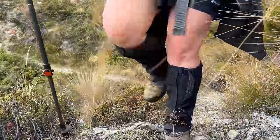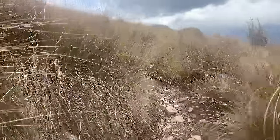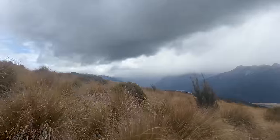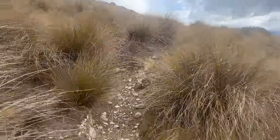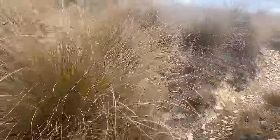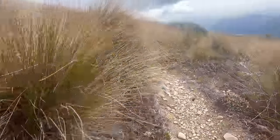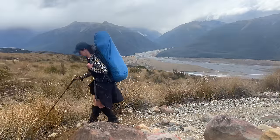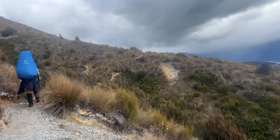I'm walking in shorts at the moment. It's a bit mild, but the moment that southerly change hits, you can already see the snow up there. It's going to get really cold. It's going to be minus 1 degrees Celsius overnight, below freezing point. So that's going to be fun.